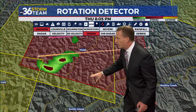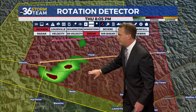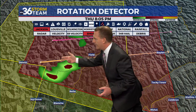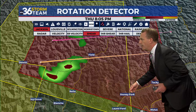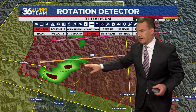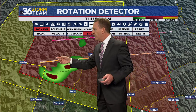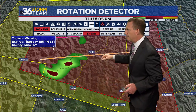So I'm gonna go a little bit closer. And I know this is a little unconventional, and you're used to seeing all the bright colors with the reflectivity, but this is really zeroing in on some of those smaller areas there in southeastern parts of Knox County, and then over into southwestern parts of Leslie County, because we've got some decent rotation here with this. Again, tornado warning for about another 10 minutes.